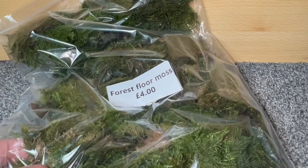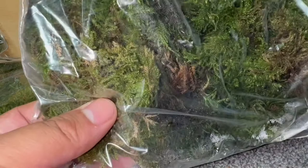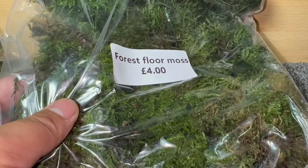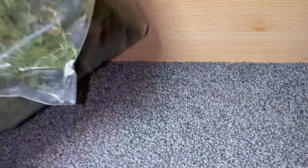Starting off with a couple bags of this absolutely gorgeous forest floor moss. The majority of the stuff came from a gentleman, I can't remember the name, but they did 3-4 pound bags for a tenner. So I got 7 bags of stuff from him today. As you can see, forest floor moss, really, really nice stuff. I like to use more natural stuff, and as you see, some of it's dried out, so I'll rehydrate it. This will also be great for my millipedes. My candy pills will like to snack on this stuff, so I will be using that in their enclosures. So that's 2 bags of the forest floor moss.